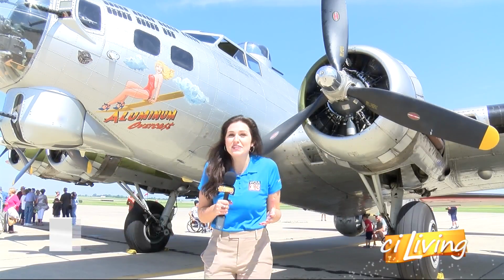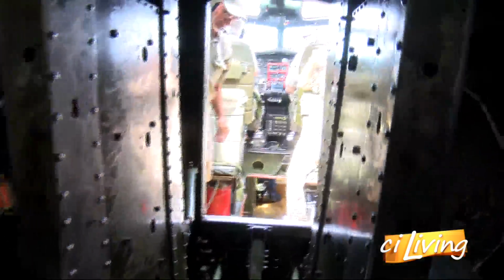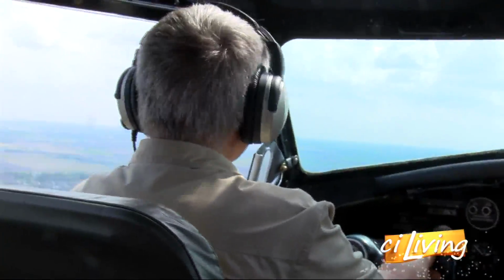And if just seeing this piece of history in person isn't exciting enough, well, climb aboard, because wheels are going up. Enter the plane and take a step back in time. Strap into a military-grade seatbelt. Once in the air, the crew allows passengers to roam about and explore. Gaze out over the town. Look over the pilot's shoulders.